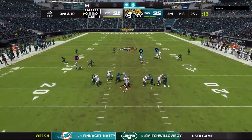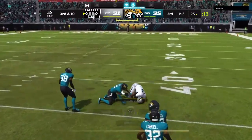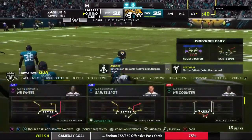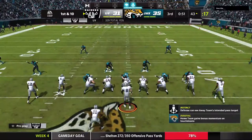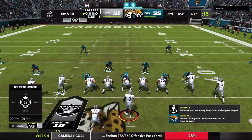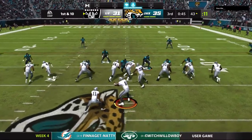Throwing it on third down. Going right side here, and that's complete. And they're going to have this across midfield and inside the 45. A big play there for the Raiders. So the big play gets them across midfield now for first and 10.